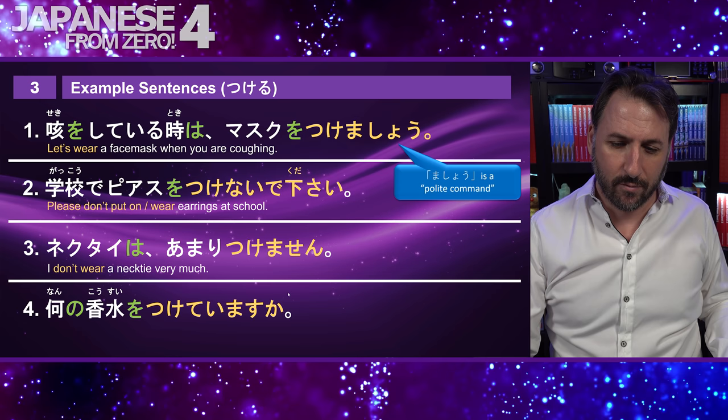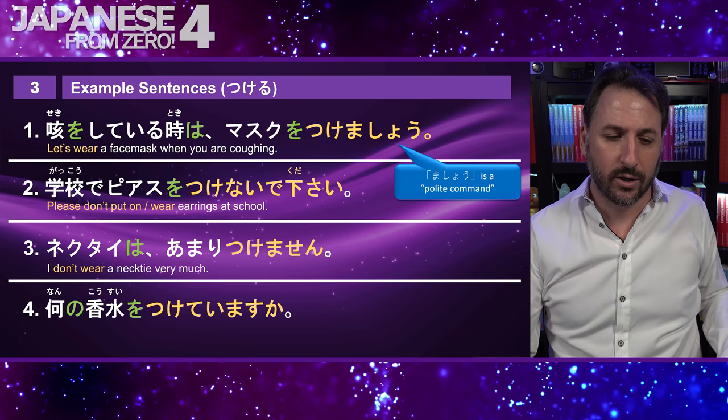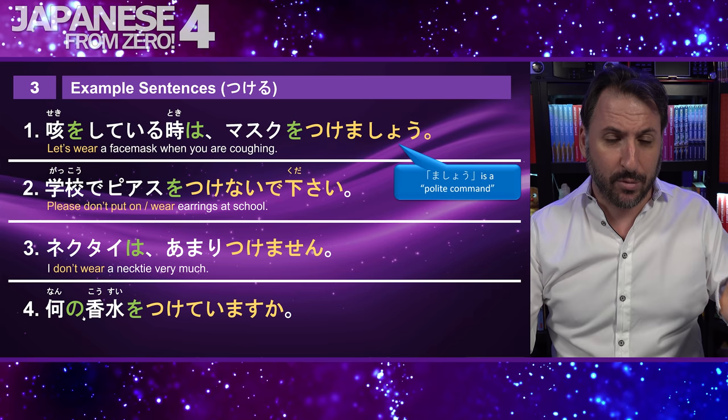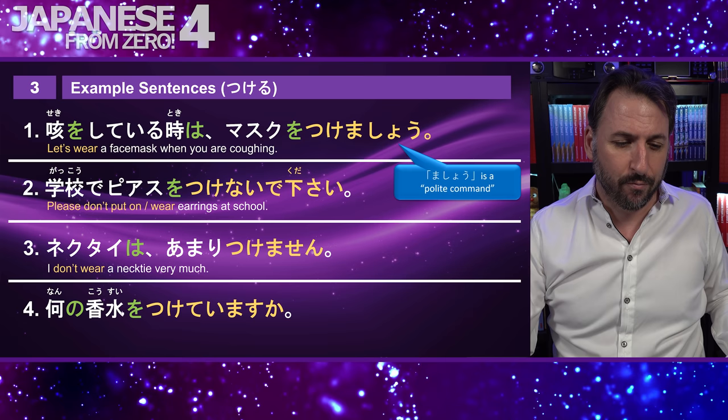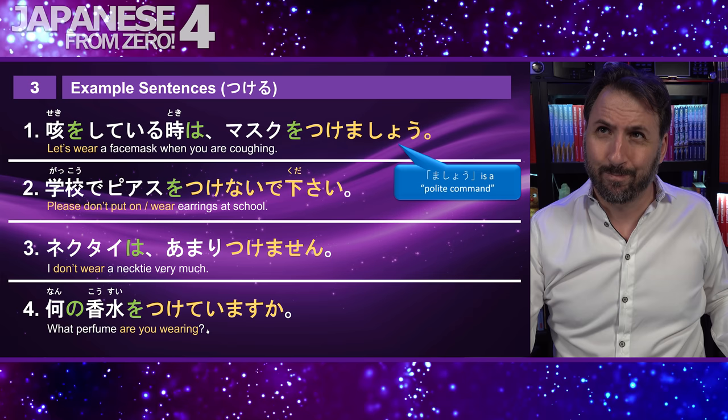何の香水をつけていますか? Okay, it's a good one. If a girl is wearing a really great-smelling perfume, you might want to ask them, hey, what perfume are you wearing? We can do that with nan no something. What type of? This is another way to say what type of. So nan no kousui, literally, what perfume are you wearing? Nan no kousui wo tsukete imasu ka? Very good. Also, we could say this. 何の香水をしていますか? Okay, good. All right, now that is all of the wearing verbs.